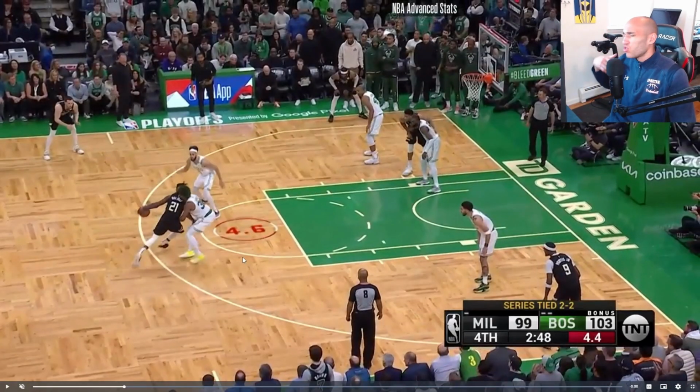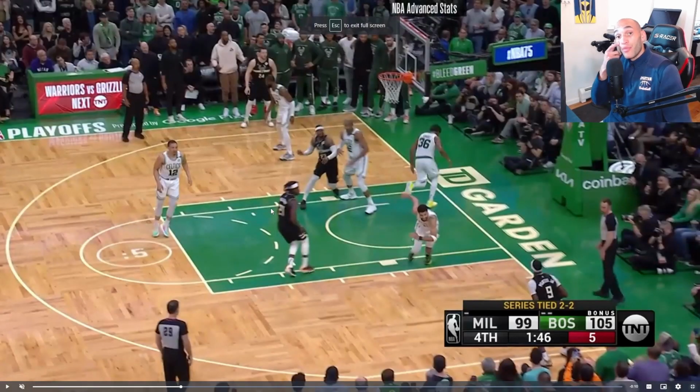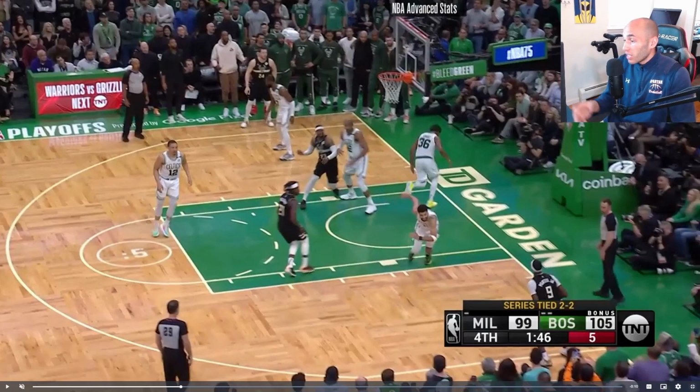Bobby Portis was so huge for the Bucks in the fourth quarter. In Game 4, he didn't play at all in the fourth quarter. In Game 5, the Bucks made an adjustment. And this one here is big, right? Wide open 3 from Bobby Portis. If he sinks this, you cut the lead to 3, right? But if he misses, which he does, the Celtics have a chance to go down and score and turn a 6-point lead, which is a 2-possession game, into an 8-point lead, or maybe even a 9-point lead, right?